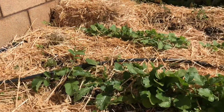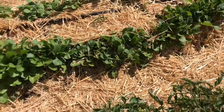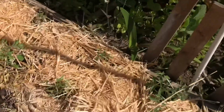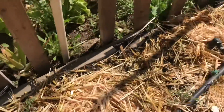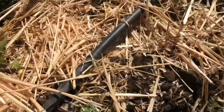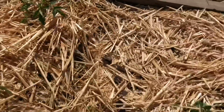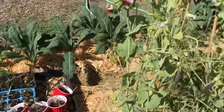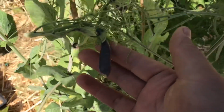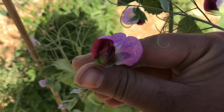Got some pepper plants here. More radishes over there. Two rows of radishes, and then in between are tomato seedlings. And then this is all just tomatoes here. This is some oregano and radishes. Let's see, these are ready. And then this is the sugar magnolia purple pea. It's a flower. Let's see if I can get it for you guys. There it is.